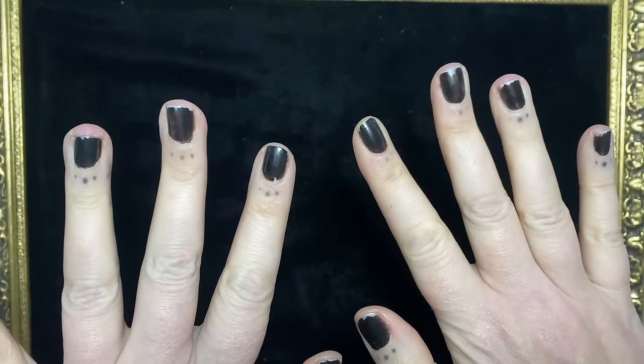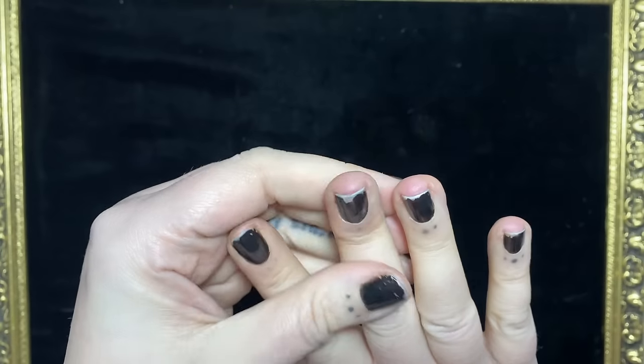Yes, my nail varnish has very much chipped since doing the Whatnot show the other day. Oh well, never mind. Have I mentioned that I did a Whatnot show?